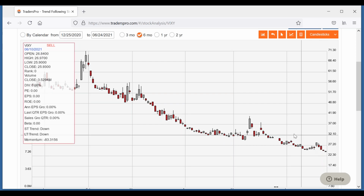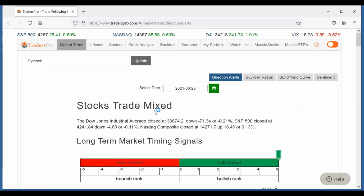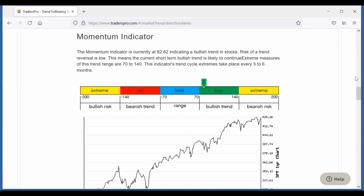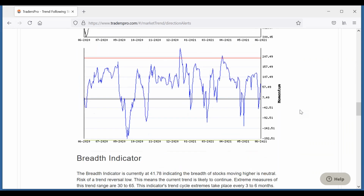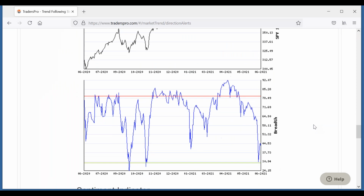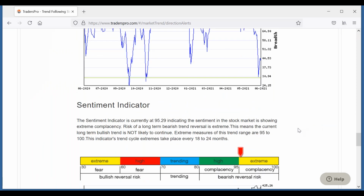So what we'll keep a close eye on, going back to your direction alerts, is: do we see momentum get into that extreme area? Do we see breadth get into that extreme area? These are pretty far off, but they can get there pretty quick, though. If the market really starts having several days where it's charging forward, it can get into these extreme levels pretty quick. And we're already in the extreme area on sentiment.